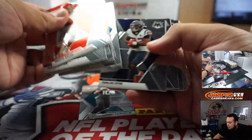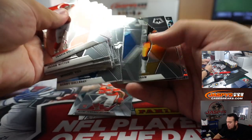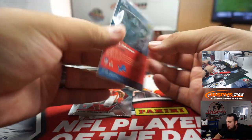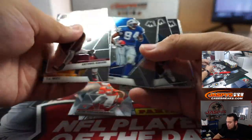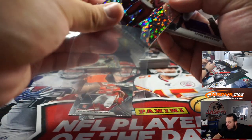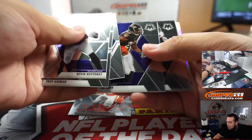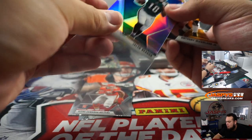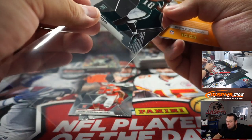LaVisca. Jalen, Clyde Edwards-Helaire. Men of Mastery, Calvin Johnson. Antonio Gibson, Antonio Gandy Golden. What's up, Frankie? How's it going, man? And there you go, a little silver Jalen Reagor. NFL debut, Jalen Reagor.